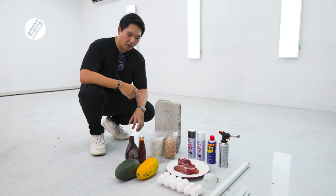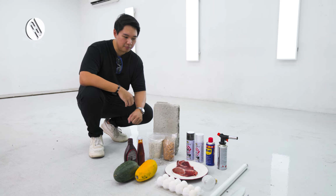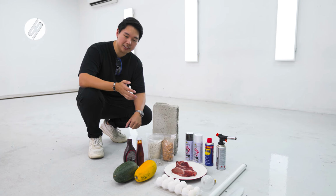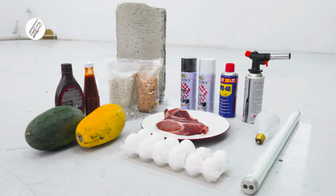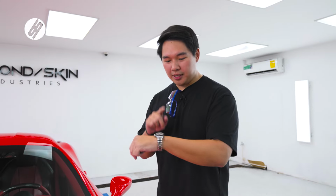So in front of me are all the things that we're gonna be using. Basically, we're gonna use everyday materials to see how Magnus Pro Paint Protection Film can protect your paint from these elements. Okay, so torture test number one, we have the watch test.